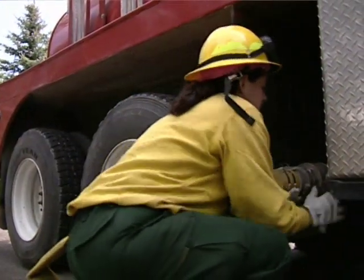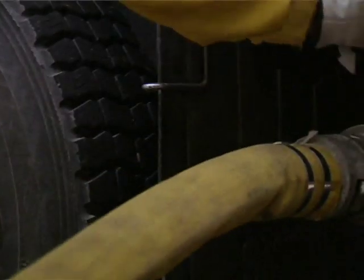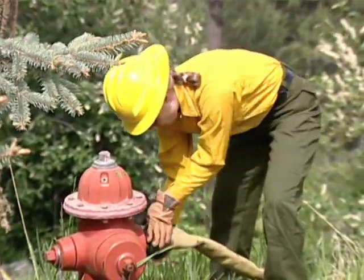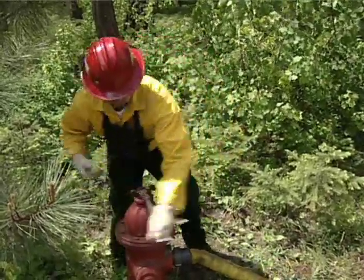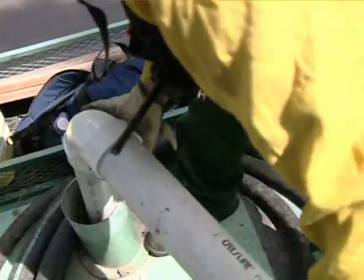Think about it. If the fire suddenly flared up and you had to escape, you'd have to stop and detach your hoses first. Some departments have lost equipment and injured firefighters simply because they didn't have time to detach. Instead, use your hydrants as a place to fill your apparatus and then drive away. You're staying mobile and safe.